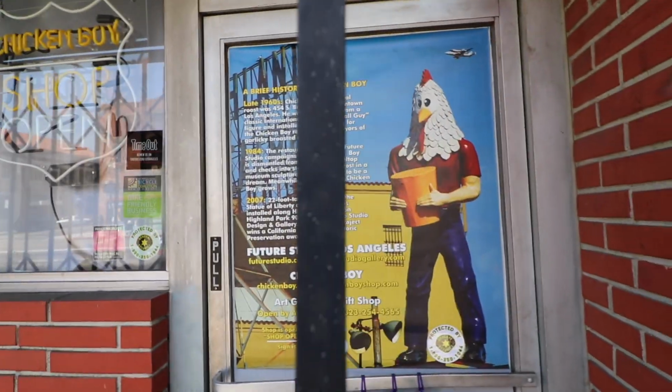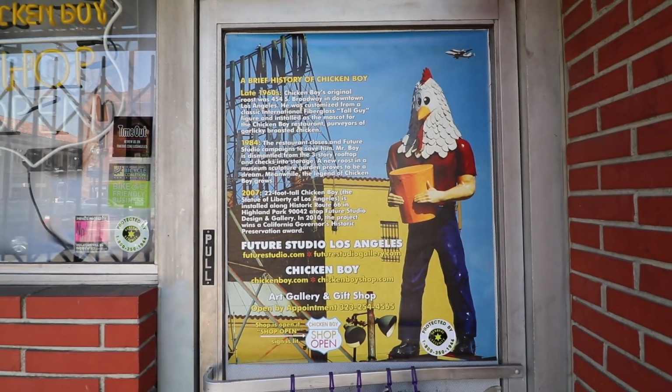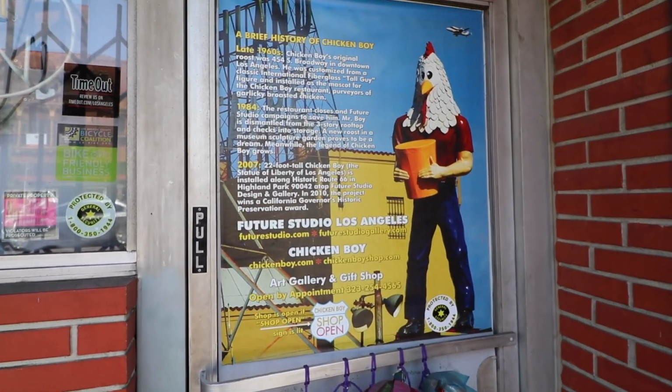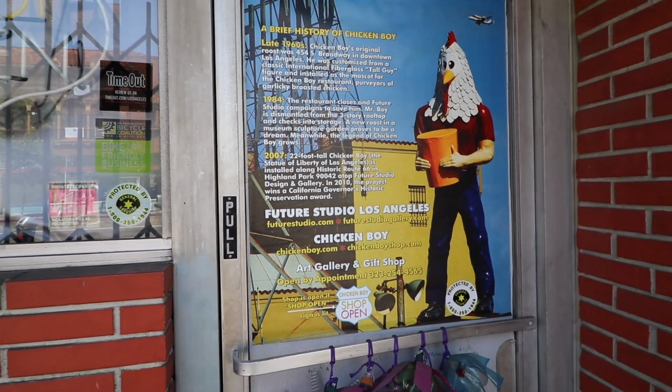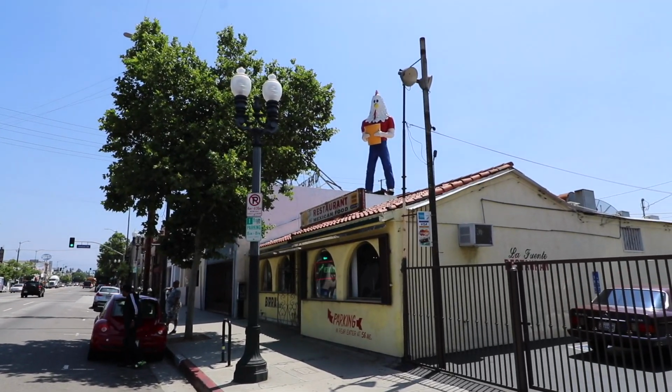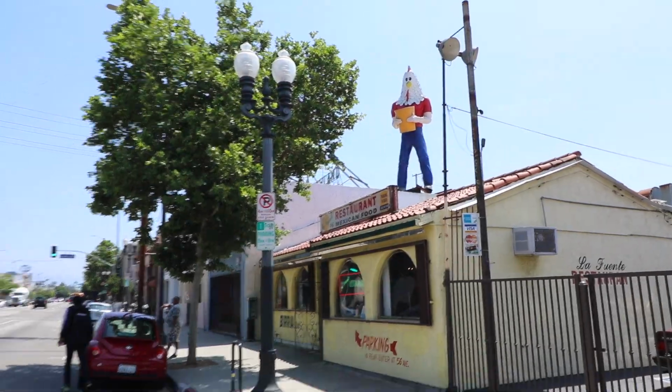You can see that Future Studio here has added a Chicken Boy shop, a little historical information about the Chicken Boy there. Look at that. The Chicken Boy gift shop is only open by appointment, but luckily someone came out and gave me this brochure all about the Chicken Boy, and you can buy stuff online from the Chicken Boy anytime at chickenboy.com. I love this because this bottom paragraph refers to the Chicken Boy as the Statue of Liberty of Los Angeles. If I didn't already love the whole idea of the Chicken Boy, that paragraph alone would have sealed the deal for me.